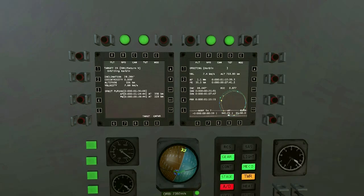Okay, we're back with you and getting ready for OMS burn 2. Here we go, the second OMS burn, and this will allow the shuttle to make orbit and also adjust inclination to that of the space station.